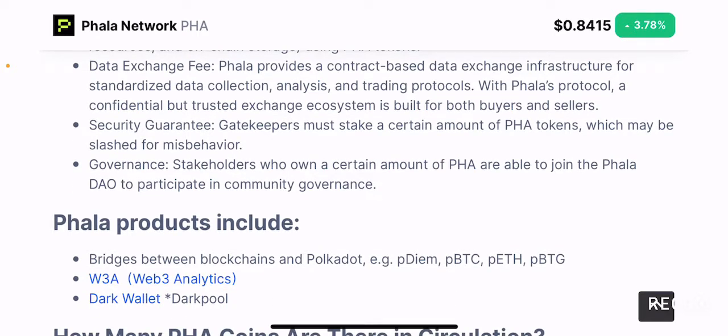Phala provides a contract-based data exchange infrastructure for standardized data collection, analysis, and trading protocols. With Phala's protocol, a confidential but trusted exchange ecosystem is built for both buyers and sellers. So what this section basically talks about is that you can use the PHA tokens in order to pay the data exchange fees within the Phala network, right? So that's basically what this is about.